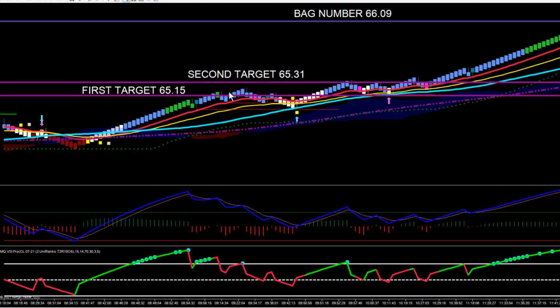Because you can see we were forming divergence here. We went up, hit our target, pushed a little higher. See, we had the higher high in price, but a lower high in momentum. And then we started to pull back. Pulled back, made a nice momentum reset. Triggered the slow line zero touch, took that up into our main target. Our main target was 65.31. And then we went into consolidation again.